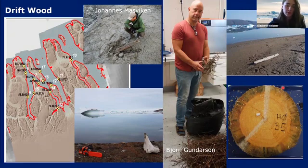So they were looking for these driftwood samples to understand information about ocean currents, but also using the tree rings and carbon-14 dating to get ages and understand something about ocean currents and sea ice cover. So you can see some twigs they collected, but also these tree ring cores.